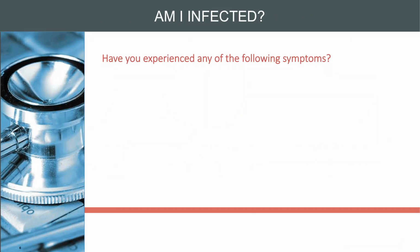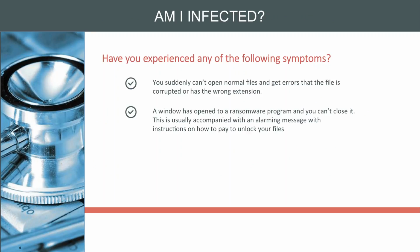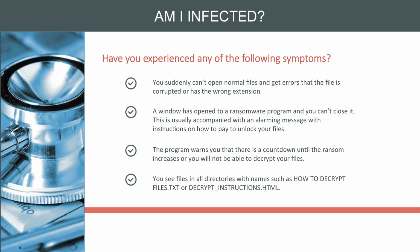So how do you know if you're infected? And then how do you know what to do? And most importantly, what we're going to get to today is how to prevent an attack. So here are some of the warning signs if you are infected. If you suddenly can't open normal files, if you see one of those ransom screens pop up, if you see a countdown until the ransom price increases, or any of those types of scenarios, then you'll know that, of course, you may be infected with some malware, with ransomware.